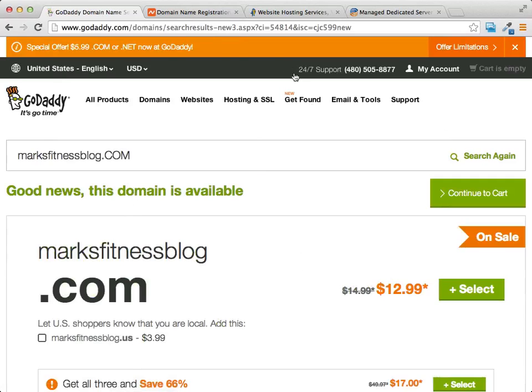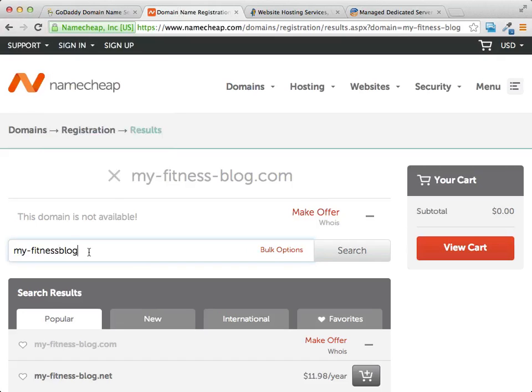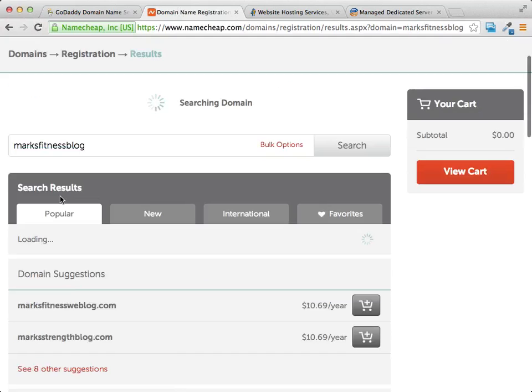Right now they are having a sale. You see the price on this is $12.99. I don't really want to spend $12.99 on a domain right now. So I'm going to go over to Namecheap and see how much they're offering their domains for. I can see that they do have a special offer up there for $5.99, but a lot of times there's strings attached. I'm going to just see how much it is over here.